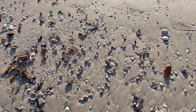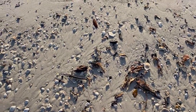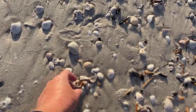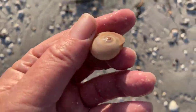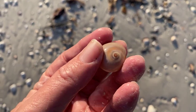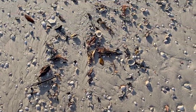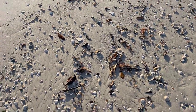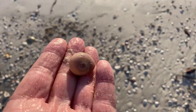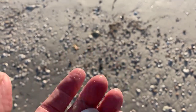Some old fish skeletons. Oh, there's a moon shell. Kevin went right over it. Went right over a little moon shell here. Upside down. A nice one. That's about the size of the moons. I haven't found any big moon shells today. Last time I was out here, I found a couple good size ones. But I'll take it.